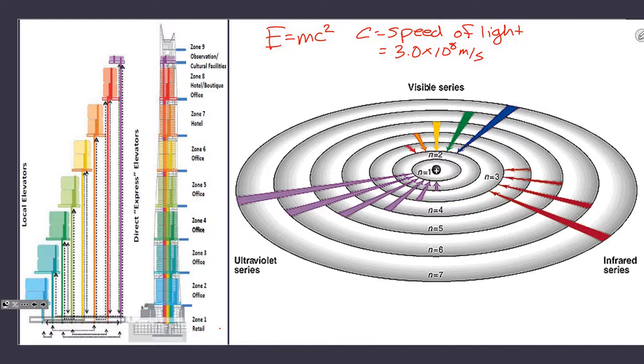So for frequency, we do this funky equation, c equals lambda nu. This is lambda. They're just Greek symbols of the alphabet. This means wavelength. And this is nu, another Greek symbol. It is frequency. So basically, frequency times wavelength will give us the speed of light. So they're related to each other.